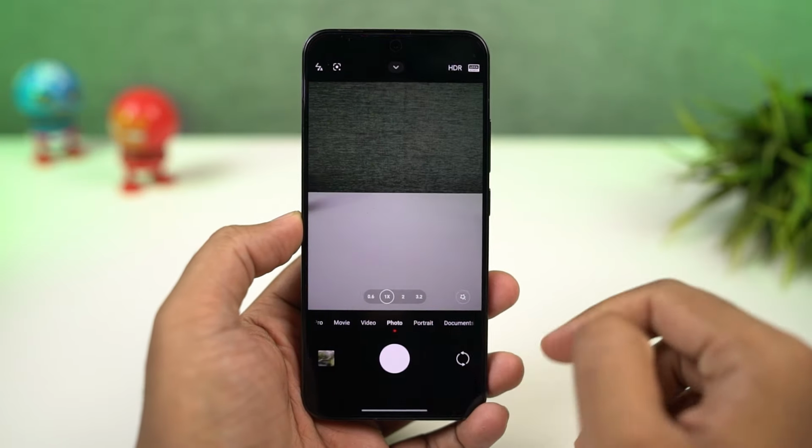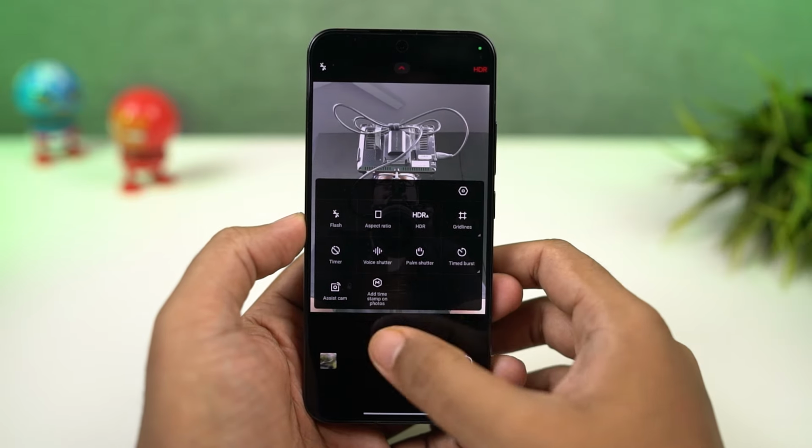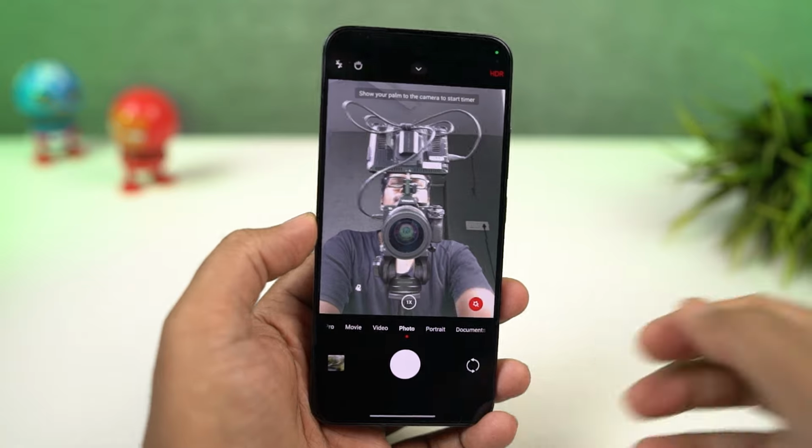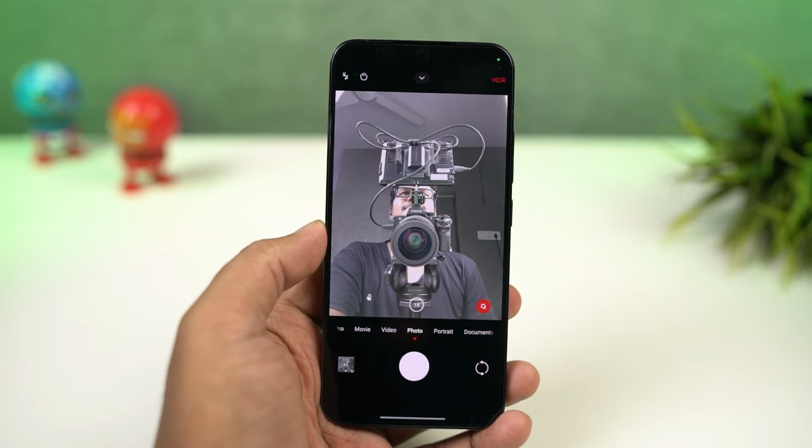From these settings, you can also schedule to automatically turn on and turn off dark mode at a specific time. Next, I'm going to show you how to take pictures using palm gesture. So this feature has been added recently on the Xiaomi phones. You just need to enable this option and just show the palm to the front facing camera and your phone will automatically take a picture. It's not a big feature, but something you might definitely want to try.